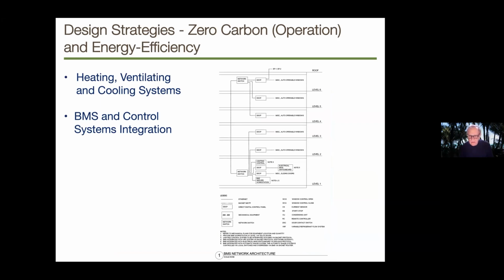I'm just showing this control system. You might imagine it's somewhat involved with the BMS, so that as I mentioned, when the windows are open, the heating and cooling system can't operate and waste energy. And similarly, if outdoor conditions tell you they can use the outdoor air, they open the windows automatically and shut the system off. So there is a control system operation of the building, which is fairly sophisticated.